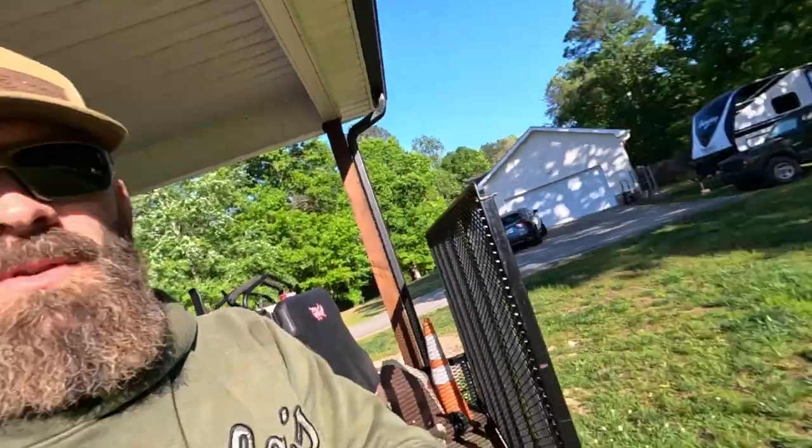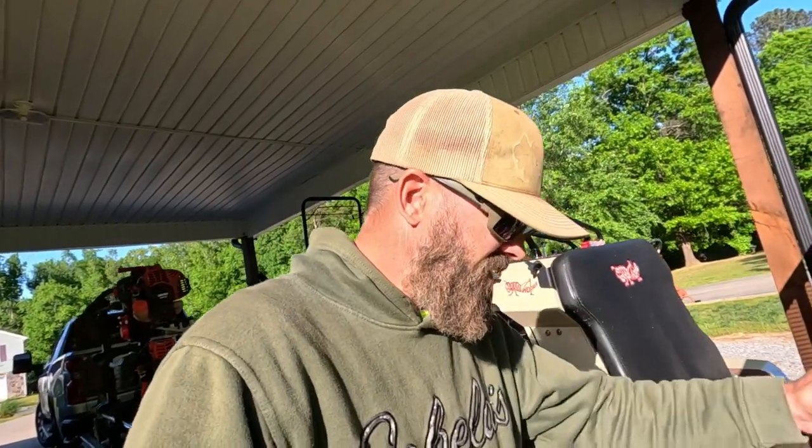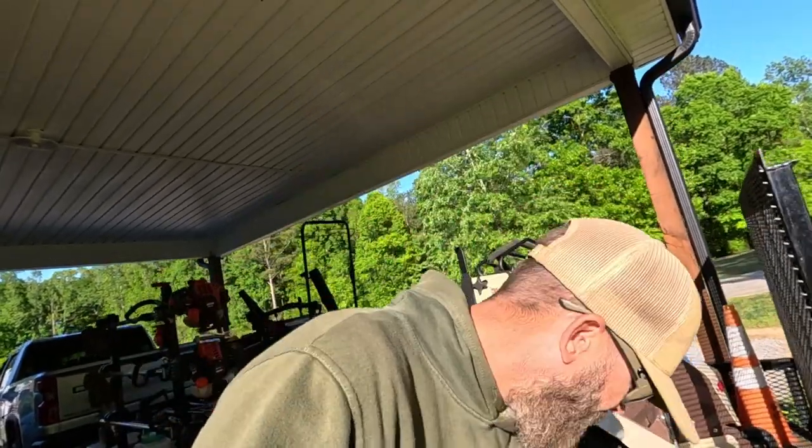Let's go. All right, so we made it home, and I really want to get this machine on my lawn. My lawn's pretty overgrown too. I mean, that's just disgusting. But hey, it's kind of like the mechanic with a beat up car. He's usually working on everybody else's. My yard's mostly weeds, so it grows extremely fast. So I want to put it on my yard.